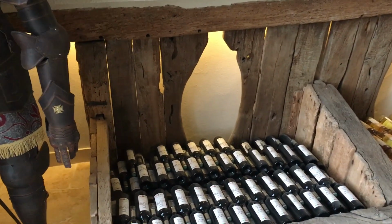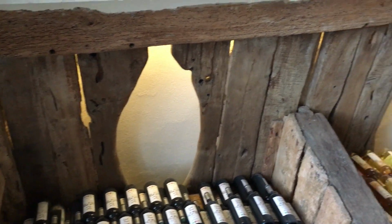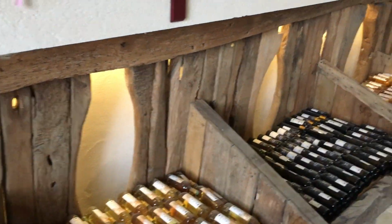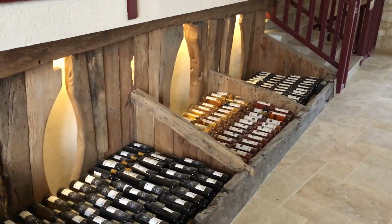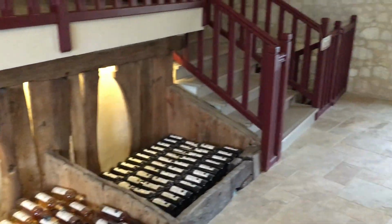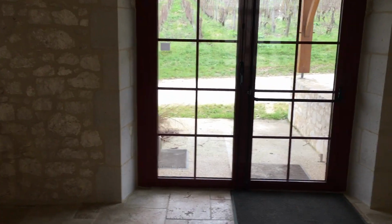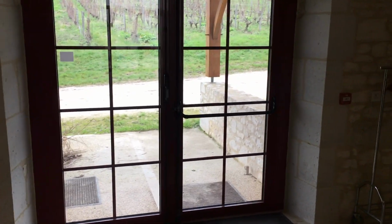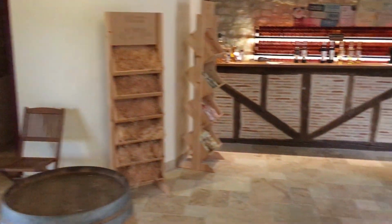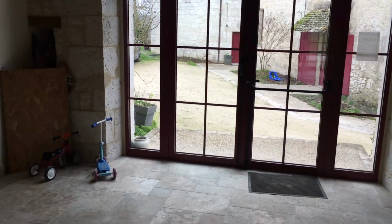These here, if you're wondering what these holes are, these are byres. B-Y-R-E-S. So many years ago there would have been cows in here, and that's where they would have poked their heads through to feed. You see that quite commonly in this area. Many of the farm buildings have been converted to other uses.